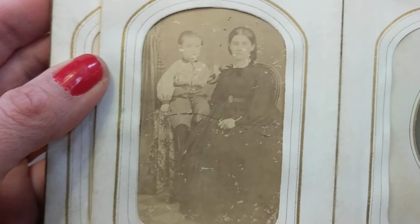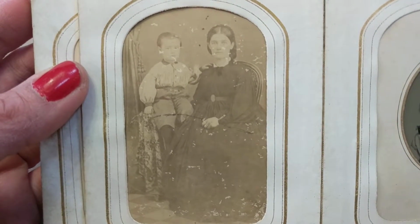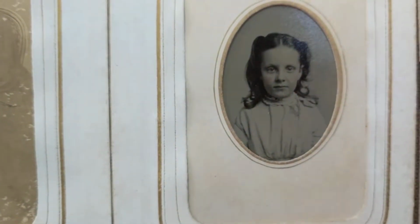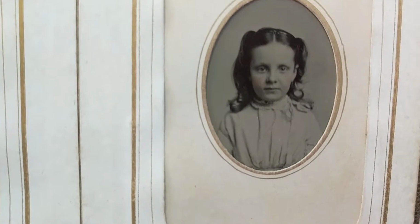This is a very, very worn old photograph again, definitely 1860s time frame. It's of a mother, and she's wearing a gigantic hoop skirt dress. And she has her son with her in the picture. And it's very nice. And we have an adorable little tintype of a little girl. And the photographer did a good job of tinting the cheeks.